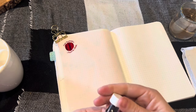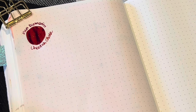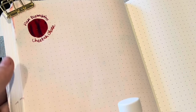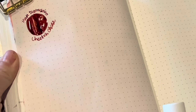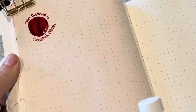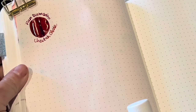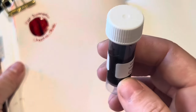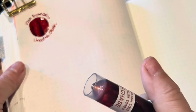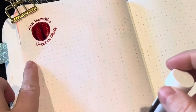Yeah, so anyways, this is a really beautiful, let me zoom in. This is a really beautiful red leaning orange, but definitely not orange color. And it obviously has gorgeous shimmer, like the Van Diemen's shimmer inks are always so gorgeous and well done. And it's a really pretty color. I like that a lot.